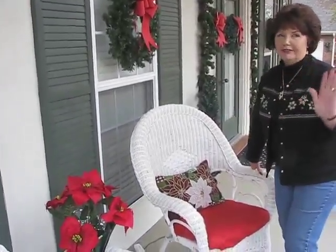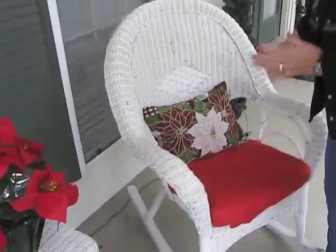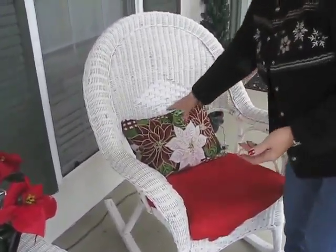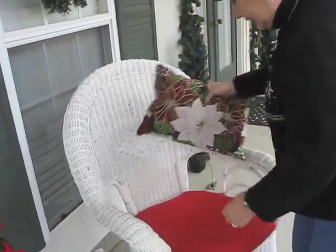I really think this is one of the best ideas you can do. And I thought of it myself. Frugal. Yes, of course I bought this from Rose's for $4.95. Now, here's what I did here.